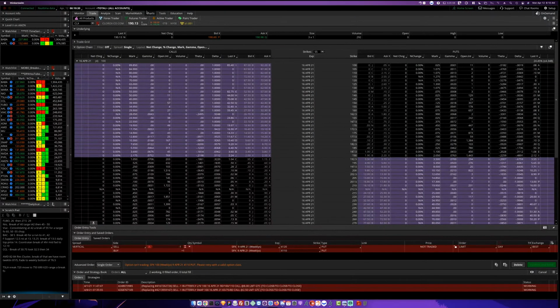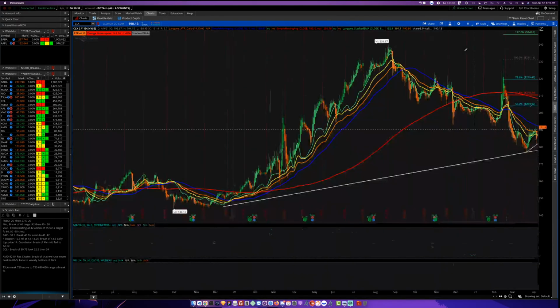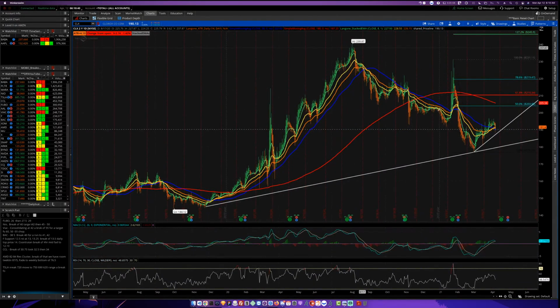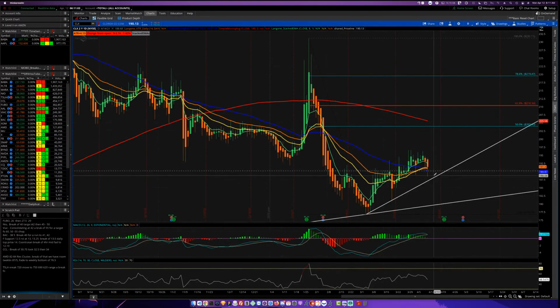Looking at the Clorox chart on the daily, so after this most recent pop, we came down, we found support on this trend line at 176. From there, we've been steadily increasing. Every time we pop up and hit the 34 EMA, we get rejected to come back down and find support. We sold off into Friday. However, the dark pool algo shows that we've been buying, so there is that divergence.